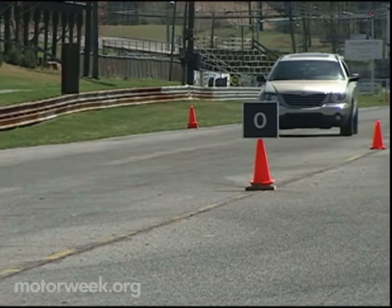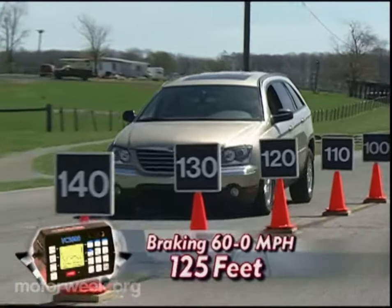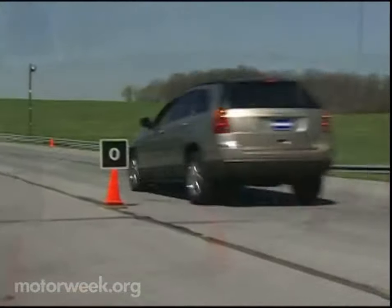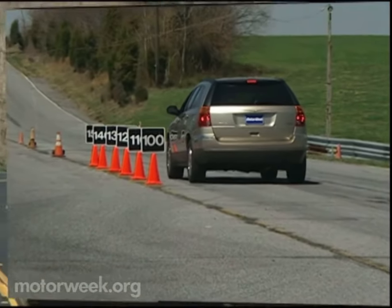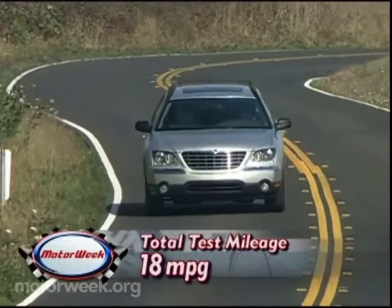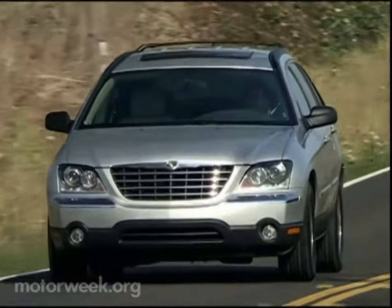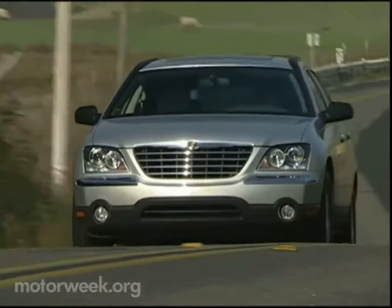The Pacifica's brakes are four-wheel disc with ABS. They stop the big sports tourer from 60 in a good average distance of 125 feet. Pedal feel is a little on the soft side, but overall stability is first-rate. Fuel mileage is estimated by the EPA at 17 city and 22 highway. We averaged 18 miles per gallon in mixed if spirited driving. That's more efficient than most mid-size sport utes, but still a bit thirstier than the best minivans.